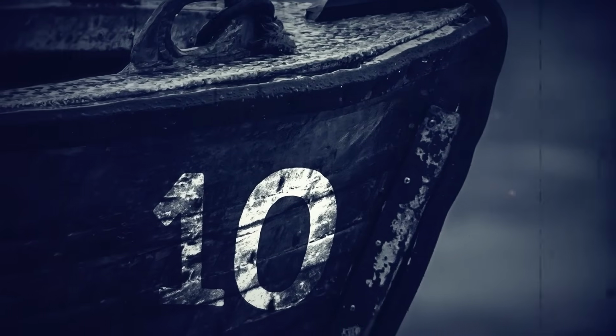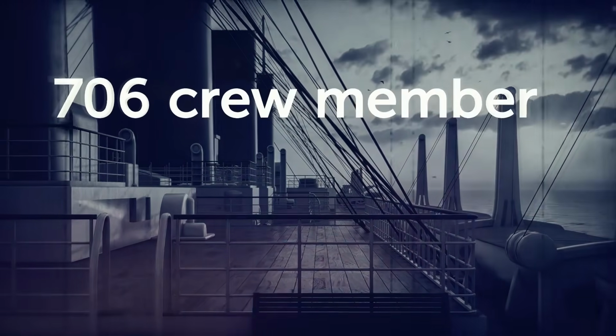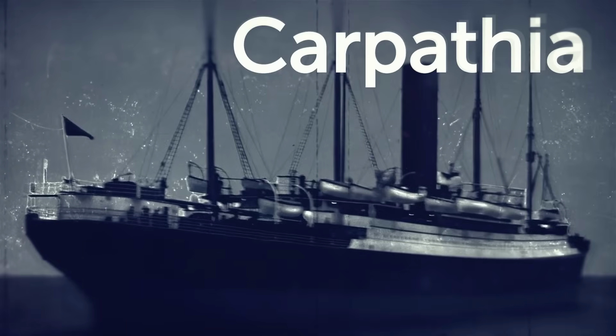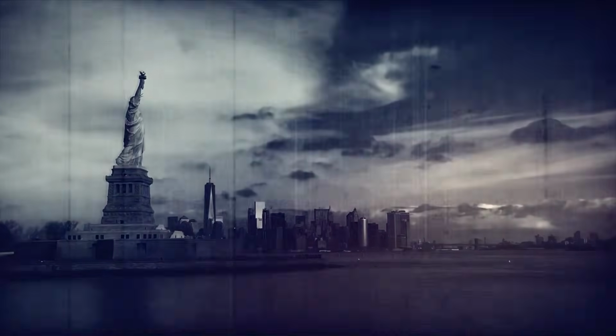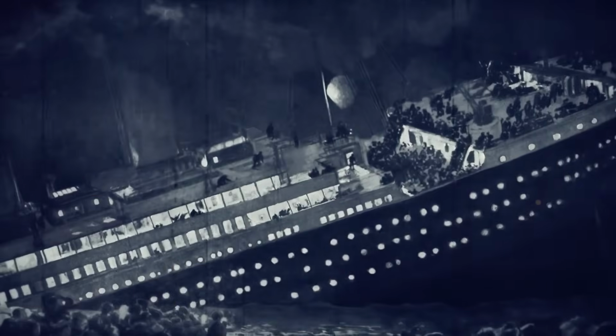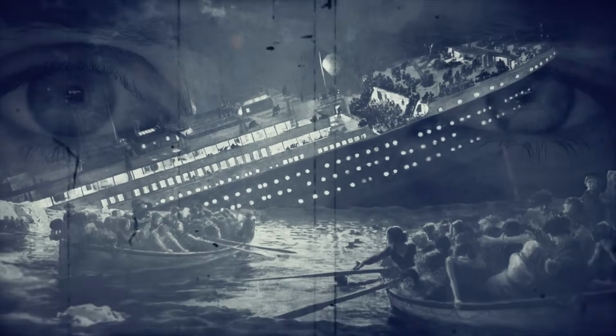Milvina, her mother, and her brother got in Lifeboat 10. They were among the first off the liner out of the 706 crew members and passengers who managed to escape the sinking ship. Later, the liner called Carpathia heard their call for help, came for the passengers, and took them to New York. Her father, unfortunately, stayed behind and didn't manage to save himself.